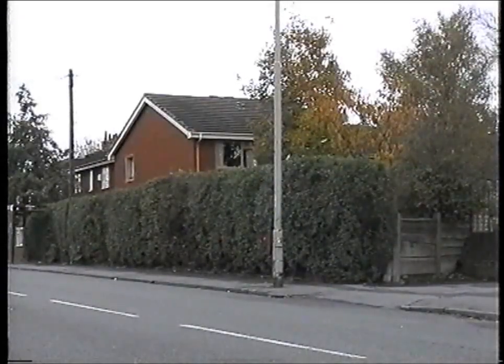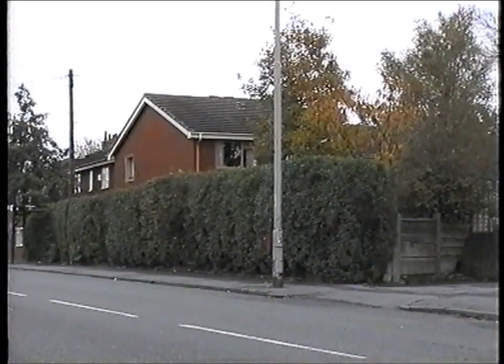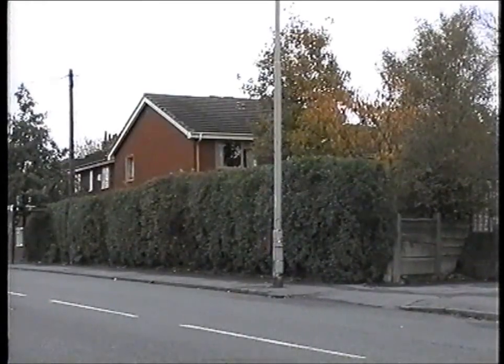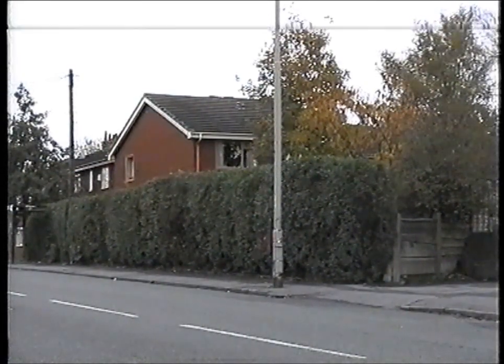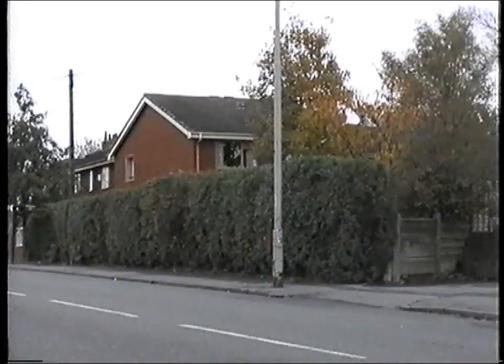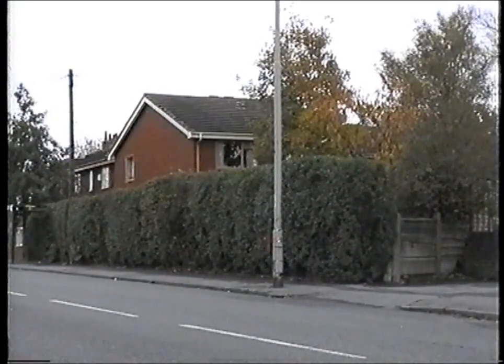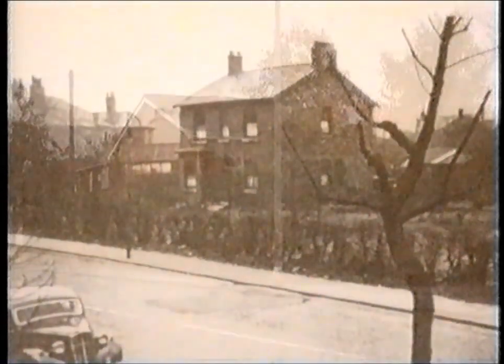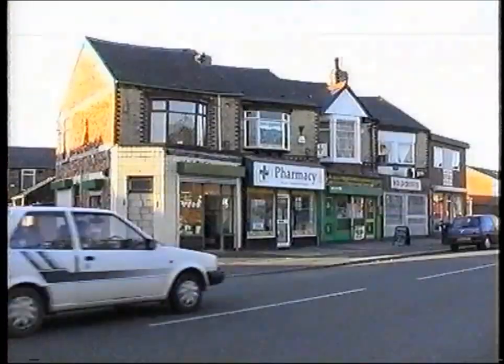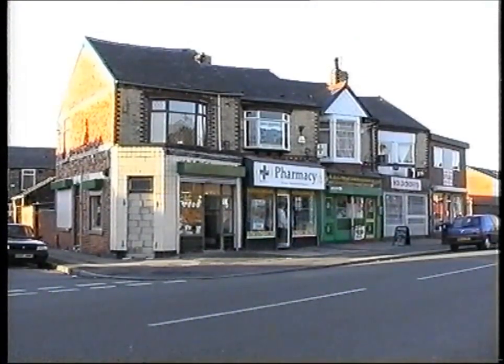Moving further up, we've got the maisonettes opposite the shops on Moston Lane East. This was the site of Bulloa House, which was built by Fred Clark. Fred Clark, of course, was the eldest son of Robert Clark, the tin whistle manufacturer. Here we see the house as it was. These shops on the other side of the road were built about 1910. They've changed so very much over the years.